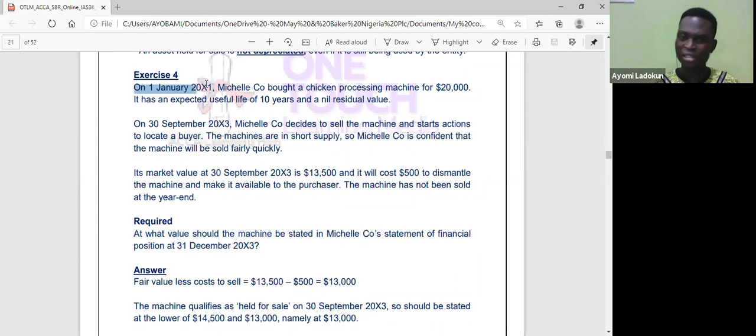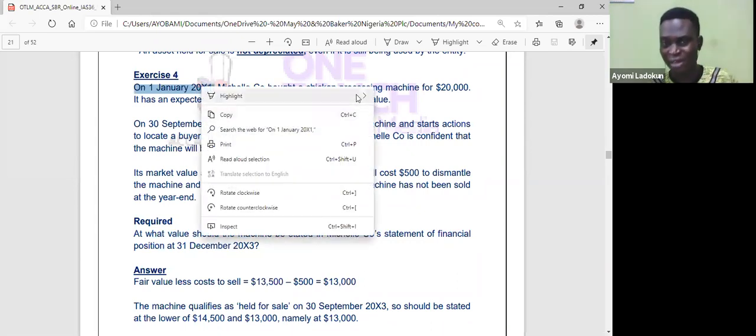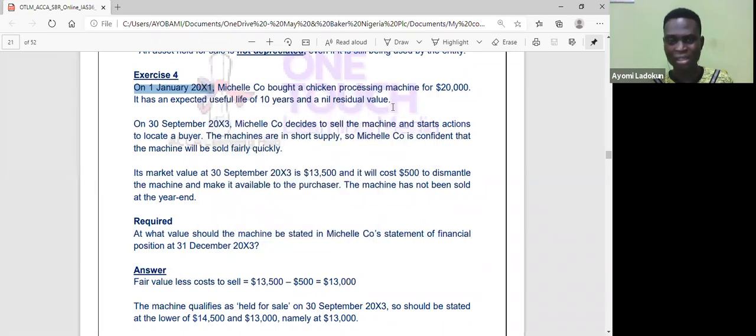On 1st January 20x1, I have told you that the date is very important when you are dealing with financial accounting questions. Mitchell Cole bought a chicken processing machine for $20,000. It has an expected useful life of 10 years and a nil residual value. That statement has not told me that this is IFRS 5. It looks like PPE, IAS 16, but I don't know yet. Then I go to the second paragraph.